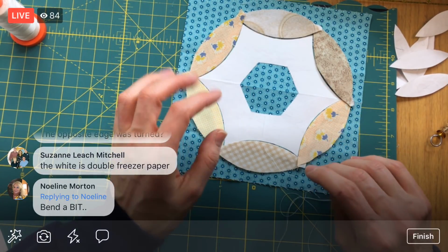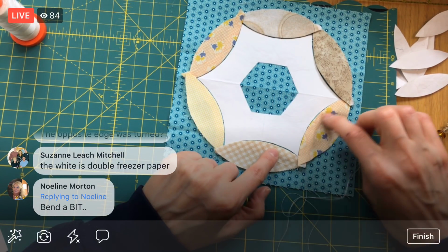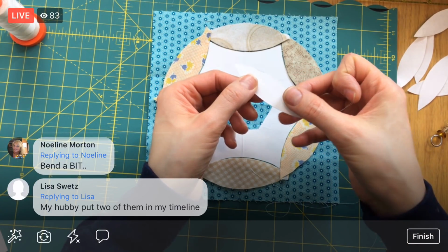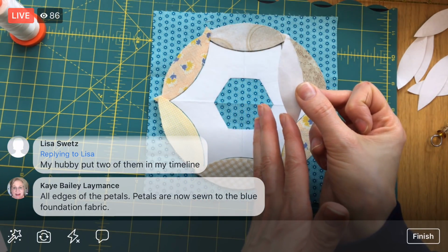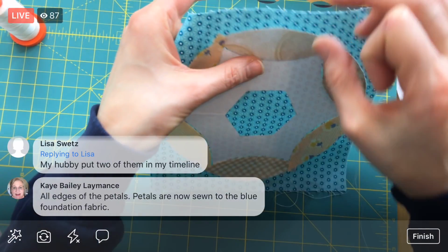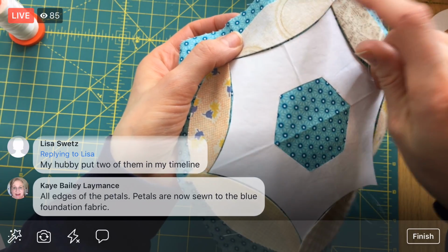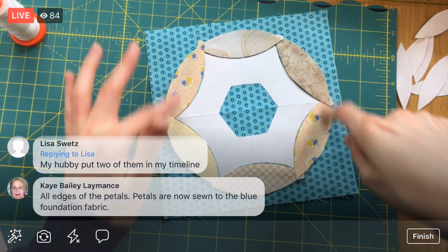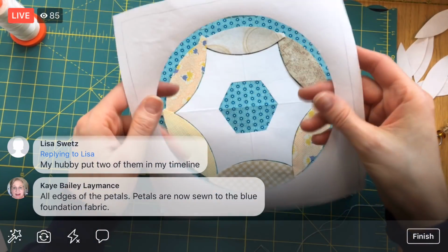So yesterday we fused this just as a guide to glue down these leaves. Remember, we had those templates, and we only folded one side of the fabric over. So these are the raw edges out here, and on the inside are our nice folded edges. The reason we keep the raw edges here is because we're actually going to applique.